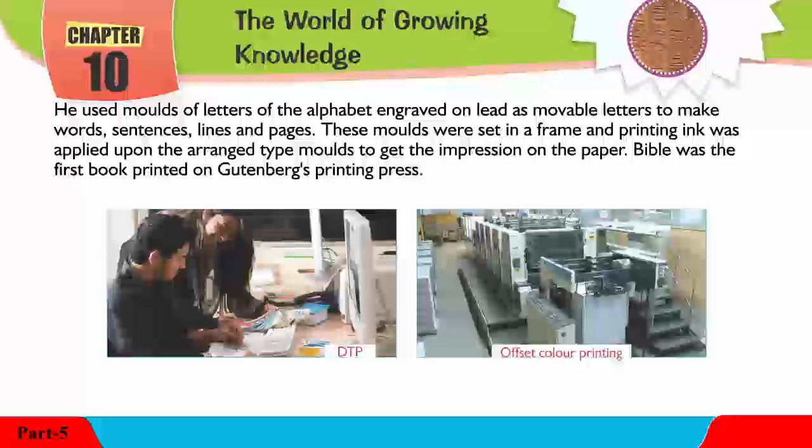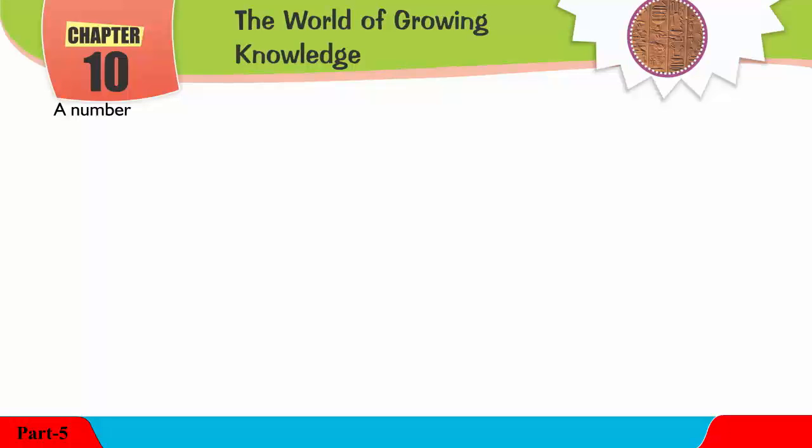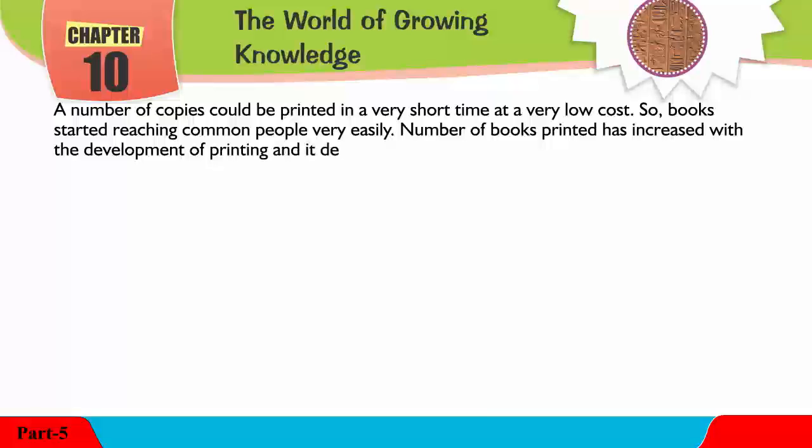DTP. Offset color printing. A number of copies could be printed in a very short time at a very low cost, so books started reaching common people very easily. The number of books printed has increased with the development of printing and it developed their literacy rate and knowledge.